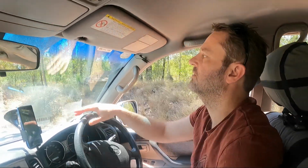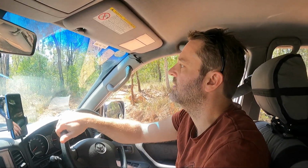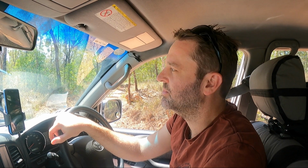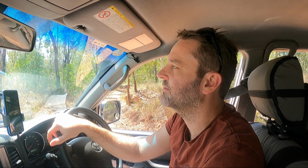So it looks like the track's all been very well graded, but we'll see how we go. Just the other thing while I think of it, there are a heck of a lot of side tracks heading off in all directions off the main road here, but if you jump on the National Parks website, it does say to stick to the main track, and there's a map which describes which tracks you're allowed to stay on. Often wondered what these side tracks are. If you jump onto YouTube, there's a fair amount of footage out there of the side tracks, but yeah, today we're just sticking to the main tracks.